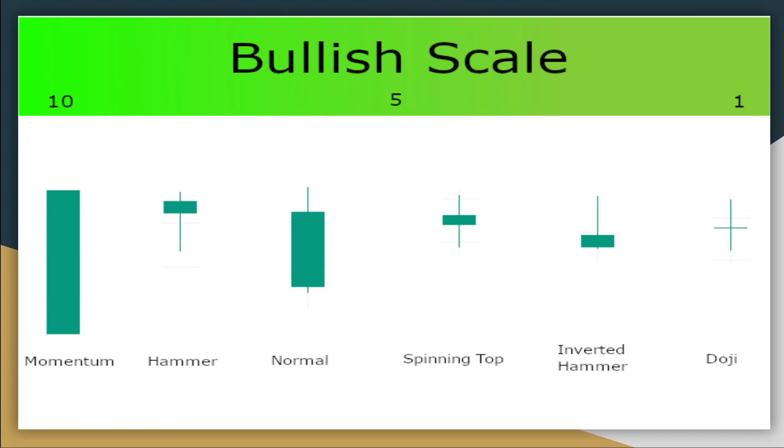So here is a scale of bullish candlesticks, individual candlesticks. So obviously your momentum candle on the left gets a 10. That's probably the most bullish you'll see. And then it kind of scales down from there. The hammer candle, normal candles, got little wicks on the top and the bottom. Spinning top, the inverted hammer, and the doji. And you could go and research these and find different names and different everything else, but that's what I'm going with.